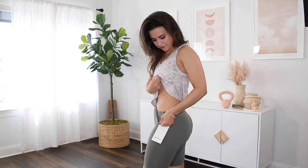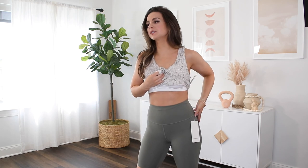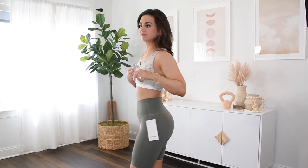There is a little invisible pocket here, and you do have a little draw cord, so you can even tighten the band right here if you wanted to. So there are some interesting and cool features about these biker shorts, but for me, I feel like I... You know what I mean?